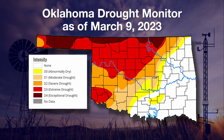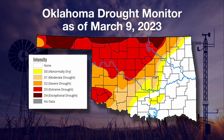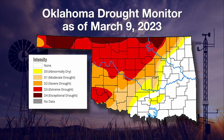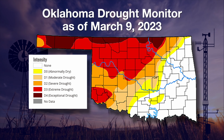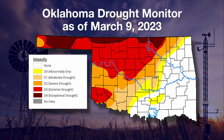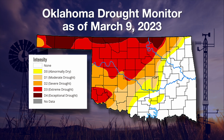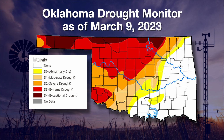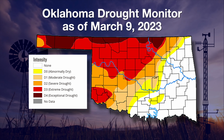The yellow is abnormally dry conditions. That also signals an area without drought. It's generally an area going into drought or coming out of the drought, and in this case it's coming out of the drought. So we are continuing to make progress across the southeastern part of the state. Unfortunately, we just need more rainfall in the northwest to see similar improvements.